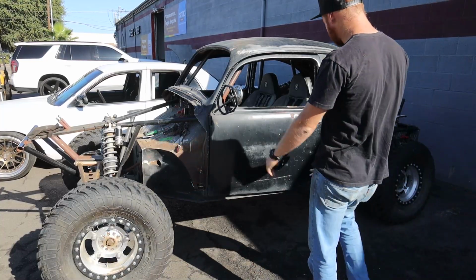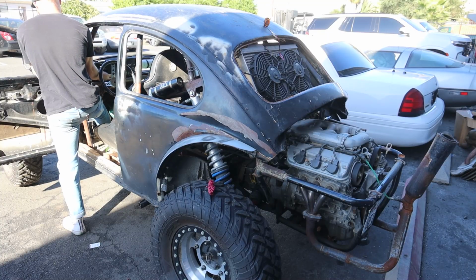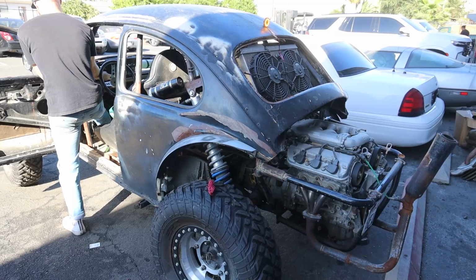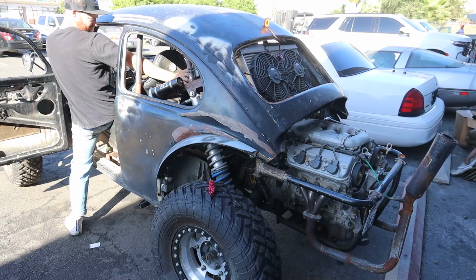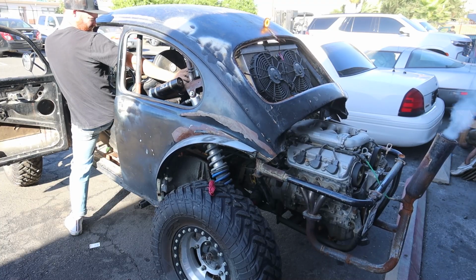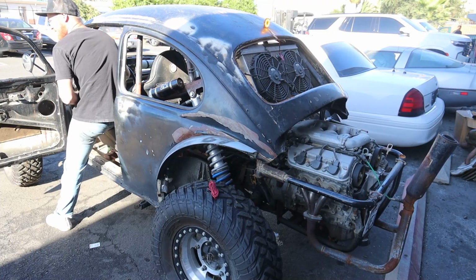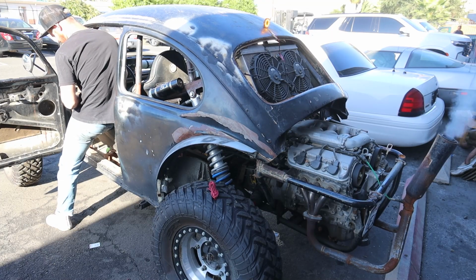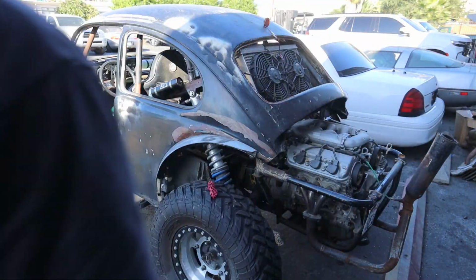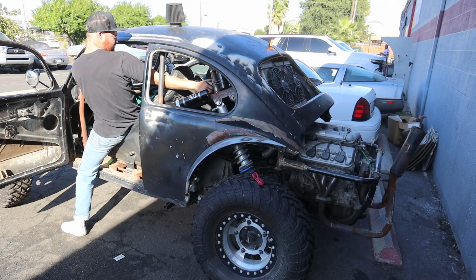Okay, so we have a new starter switch in it. Hopefully that helps. The other one was absolute trash. I have an idea. Put 10 gallons of freaking starter fluid on it.